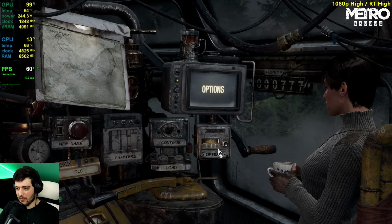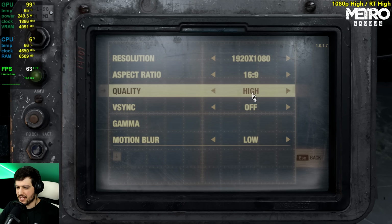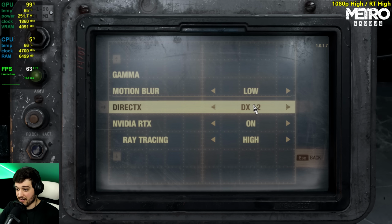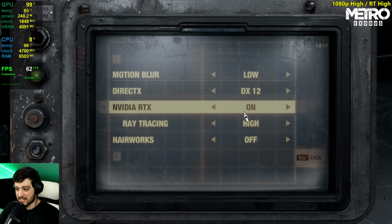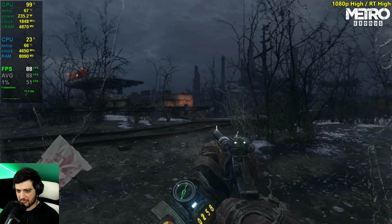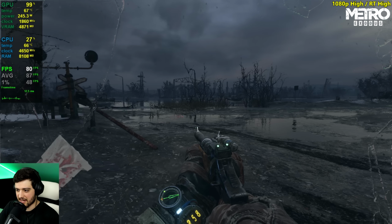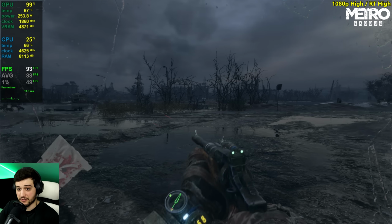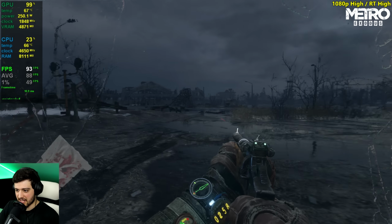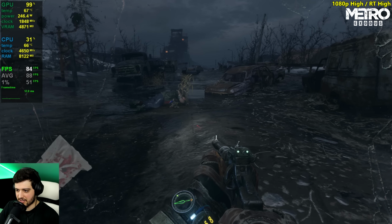Next up is Metro Exodus, and it actually works here with the 1080 Ti, 1080p, high settings, using DirectX 12, and ray tracing is enabled, set to high. Also, there is no lower setting than high, by the way. It's really impressive that the 1080 Ti is capable of getting these FPS in this game. What the actual hell with ray tracing enabled? Like, that's crazy.